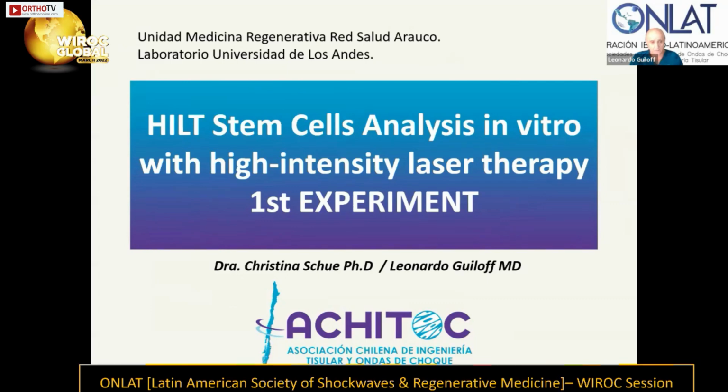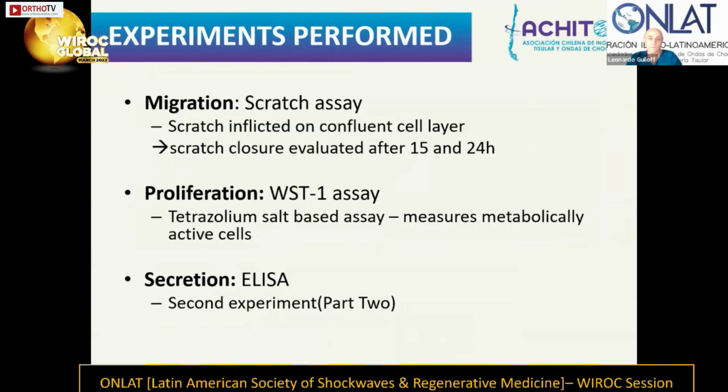And with a medical engineer, Dr. Cristina Schuh, who is from Austria and now working in Chile, we decided to treat stem cells in vitro with this system in two experiments. The first one was to see whether, compared with a control group, applying laser to these stem cells can produce more migration and also more proliferation. And the last study we did was to demonstrate whether this laser really has a great capacity to produce anti-inflammatory effects.